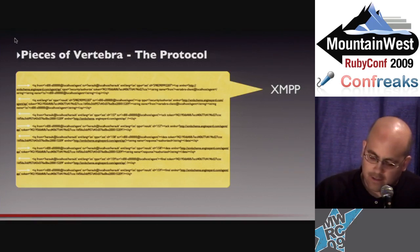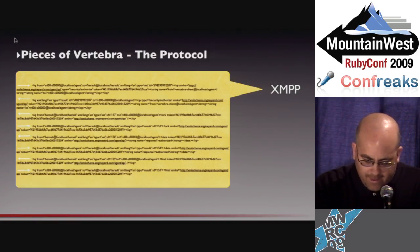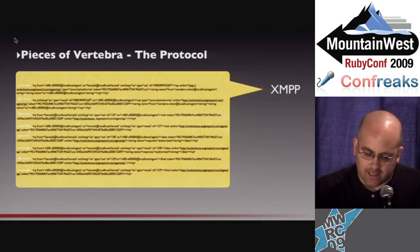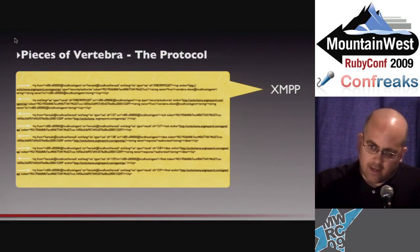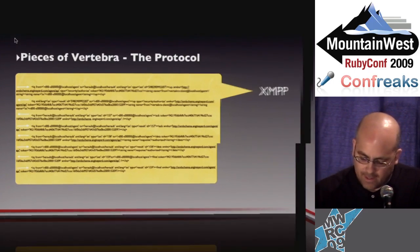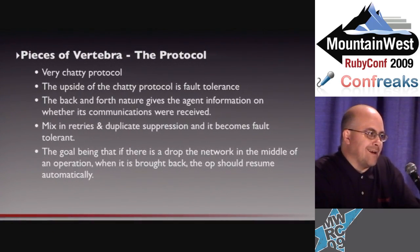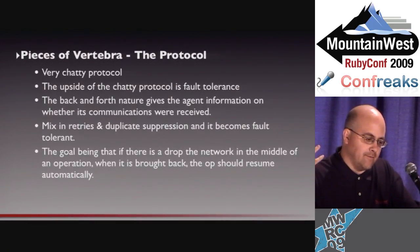XMPP, it's kind of ugly. This is an actual capture of one full exchange for one operation that occurred between two agents running inside Vertebra. And so you can see there's a lot of back and forth there of a lot of data. It's a very chatty protocol. Now, one of the upsides of that chatty protocol is that it gives a lot of information for us to build fault tolerance in, because of that back and forth nature.